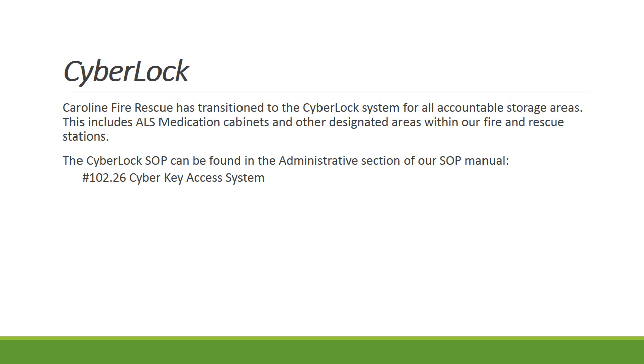Caroline Fire Rescue has transitioned to the CyberLock system for all accountable storage areas. This includes ALS medication cabinets and other designated areas within our fire and rescue stations. The CyberLock SOP can be found in the administrative section of our SOP manual. Look for number 102.26, Cyber Key Access System.